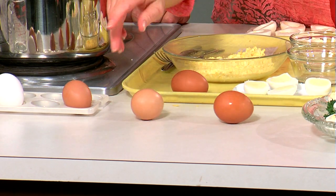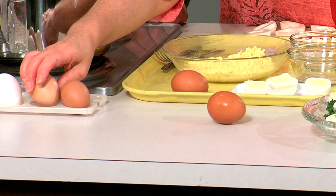The egg that has not been boiled just kind of rocks back and forth, doesn't it? That's kind of a neat trick, don't you think? I do. Okay, now the next thing we're going to do is crack this egg.